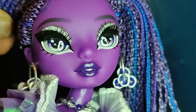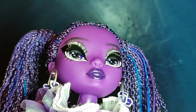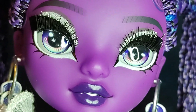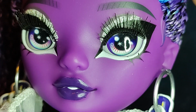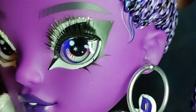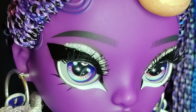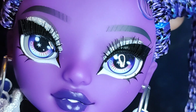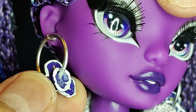My camera's freaking out, much like it did with Skulltimate Secrets Claudine. My camera just doesn't like purple, which is unfortunate because she's gorgeous. Anyway, let's take a closer look at that face. As you can see, Monique has very graphic eye makeup with this glittery upper lid and the white liner under the eye to make it look like she has larger eyes. Very pretty. She's got purple eyebrows, purple laid edges, purple eyes with a little bit of pink in them, and purple lips. And as for her earrings, they are these gorgeous hoops with a rubbery flower in them.